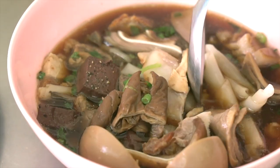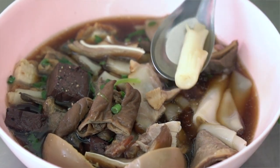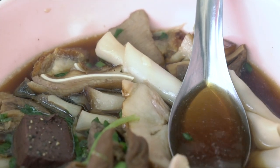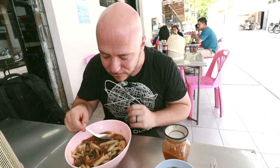They do a nice job here of cleaning the innards where it doesn't have too much of a funky taste. But I just love all the different textures. You have the chewiness, the more bouncy pieces, then you have the crispy pork, then you have these beautiful rolled rice noodles. It's almost like eating pasta in a way, but just with that rice texture. It's such a wonderful dish. You can add something to it, but I really think by itself is best. So you can really taste the subtlety and the little details of the flavor.